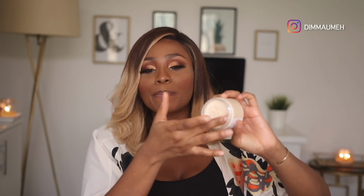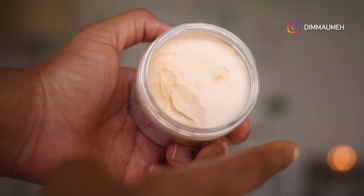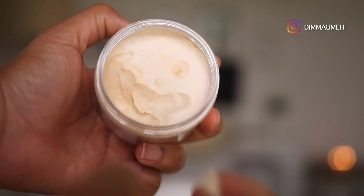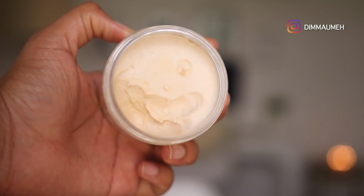And guys, when I put my hand in this, it literally dissolved. This thing is whipped to perfection. I'm going to give you guys a close-up, okay? This thing is whipped to perfection. It is so amazing, but then again, it has shimmer in it. This is the perfect thing, in my opinion, to use on the parts of your body that need moisture the most this season. Knees, elbows, feet, all those areas, toes, you know.